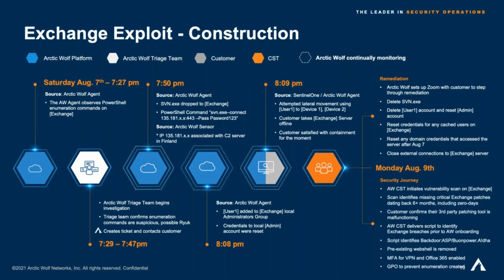As part of that idea I talked about earlier about the security journey, we initiated a vulnerability scan on Exchange, right? That scan did identify missing patches on that Exchange server that dated back 6 plus months, including zero days. So this is one of those situations where a service like Managed Risk really could have stepped in and helped this customer proactively and stopped this attack from happening, had they known that they were that far behind and that there were critical zero days there.